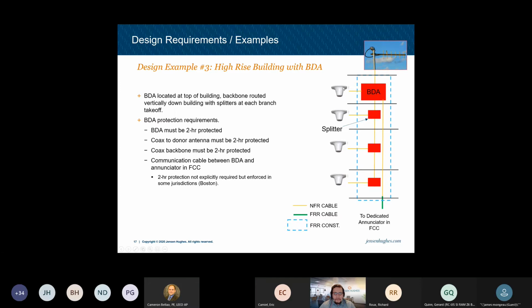So NFPA 72, when referenced by the fire code or building code in the jurisdiction, has survivability requirements for BDA systems when they are provided in lieu of wired firefighter phones, and that's typically only in high rises. And basically you have to have, as we pointed out before, level 2 or level 3 survivability.